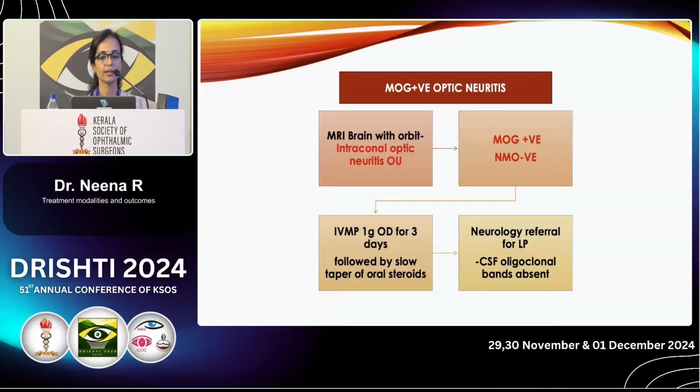So the MRI brain with orbits showed intracanalicular optic neuritis in both eyes. He was sent for a serology, but we didn't wait for the serology. We gave him IVMP 1 gram for 3 days. In fact, we actually give for 5 days now, and then followed by oral steroids. He was also sent for serology. He came out positive for anti-MOG antibody, and NMO was negative. So this is a MOG optic neuritis. He was referred for LP. Subsequently, all investigations were done. CSF OCB was absent. So a MOG optic neuritis diagnosis was confirmed. Slowly, the steroids were tapered off, and currently, the patient is on rituximab.